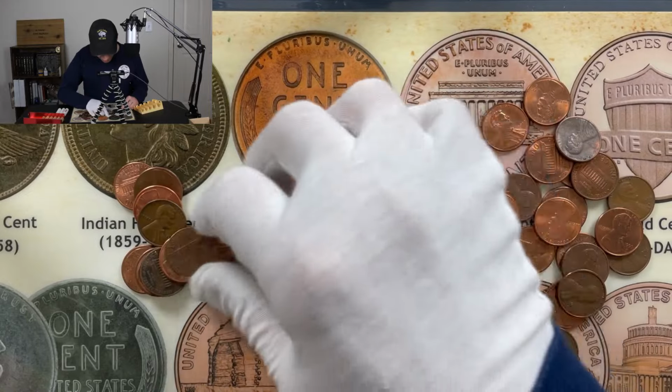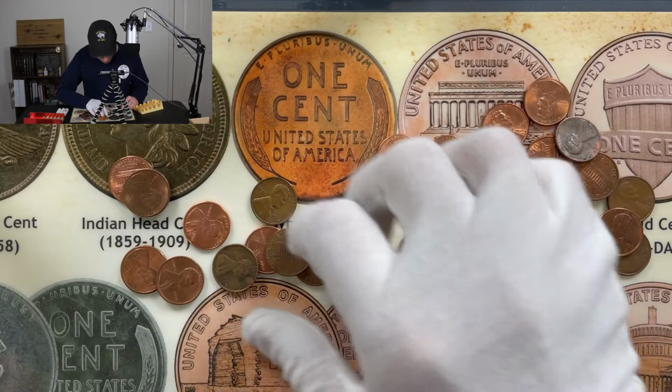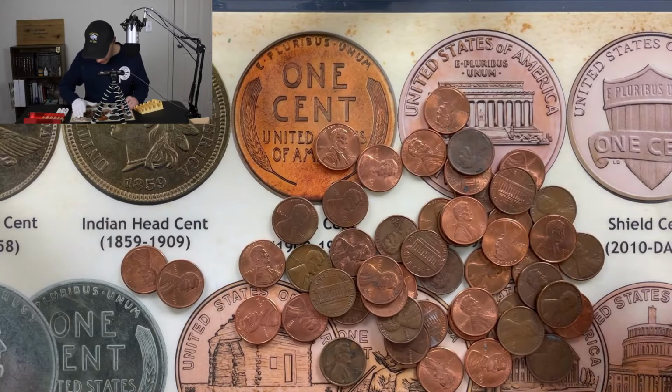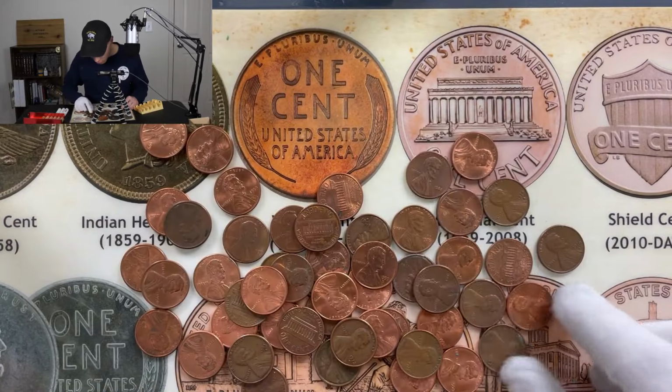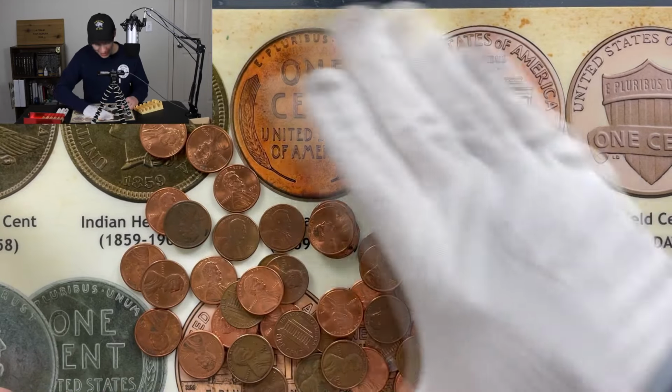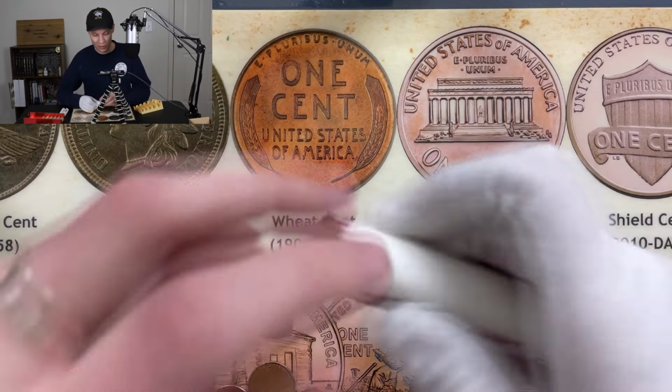If these were rolled, and I don't know what they were thinking when they were rolling them, but they had these rolls sitting around from 1994, guys. And honestly, I'm not seeing anything newer than 1999. So it's not 94, but it's definitely back there. These could have been rolled back then.